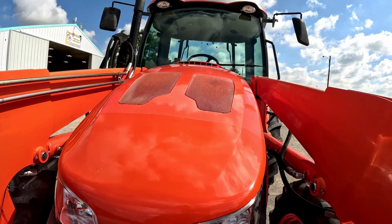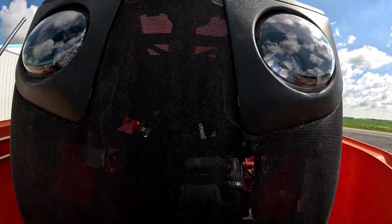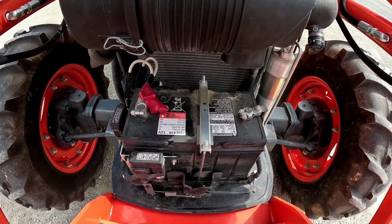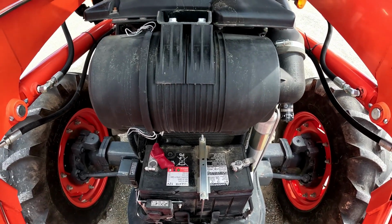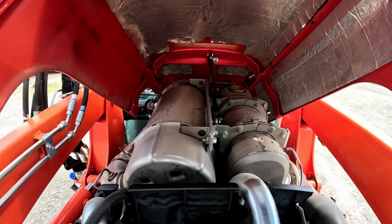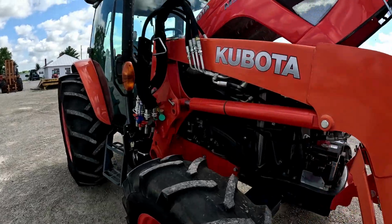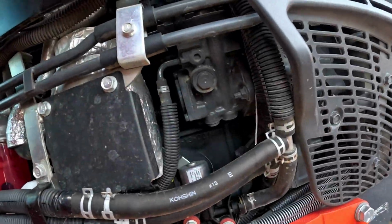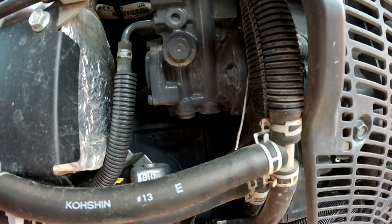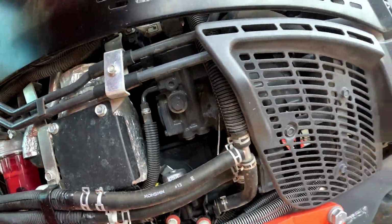Let's see if I can get this hood open with one hand. That black mesh is good there. All right, looking in here, everything's nice and clean up front here by the battery, the air filter. We'll go over to the side and see what we can see on the side of the block. Kind of hard to get in too close here, but as you can see right there, side of the block's nice and clean, nice and dry. I don't see any oil or diesel running down the side there.